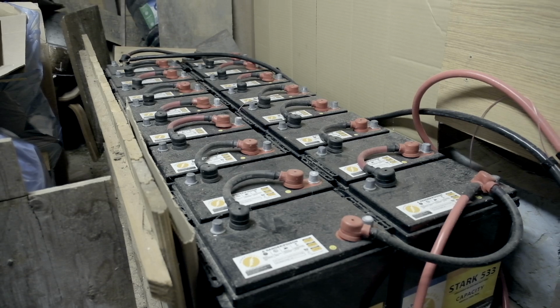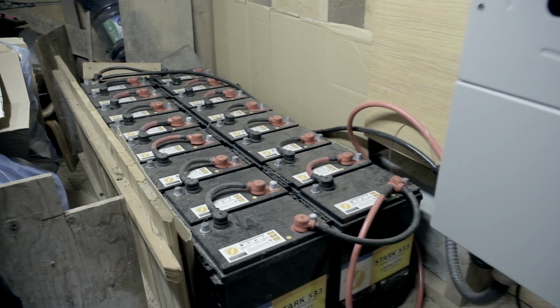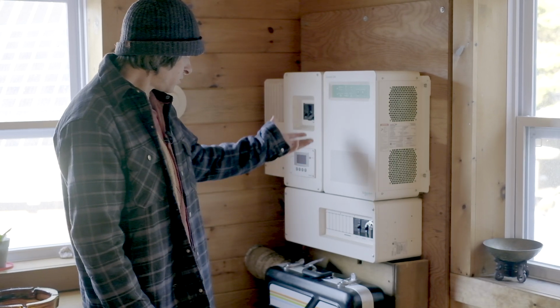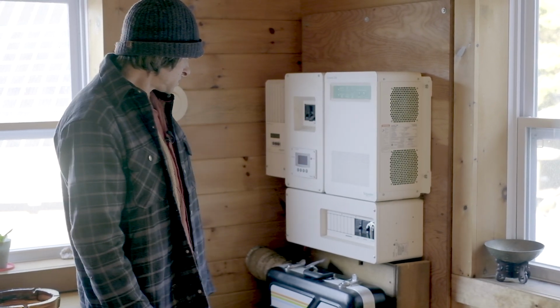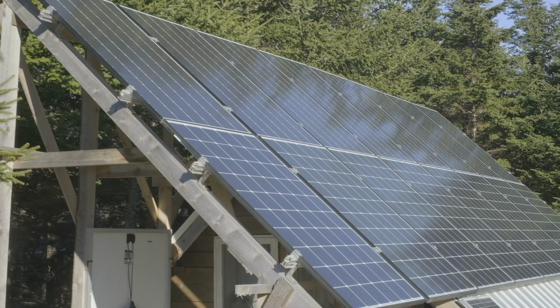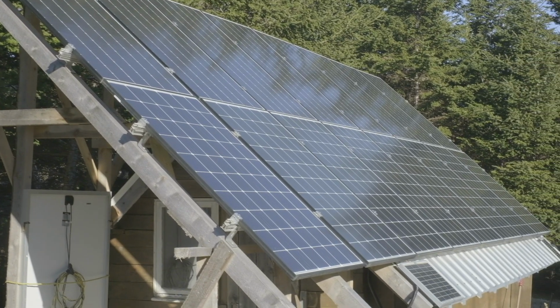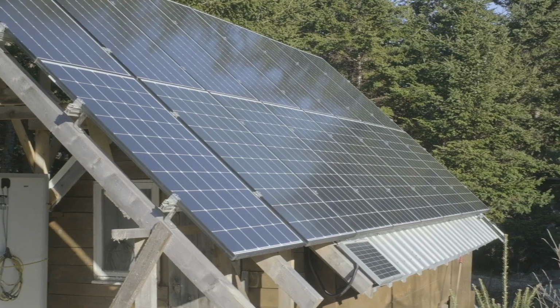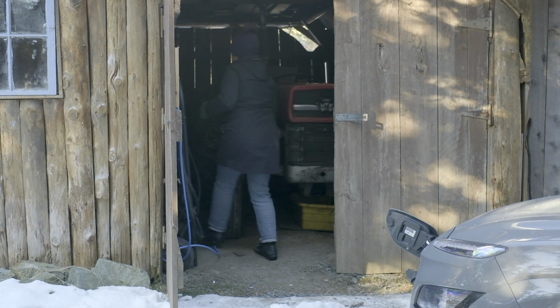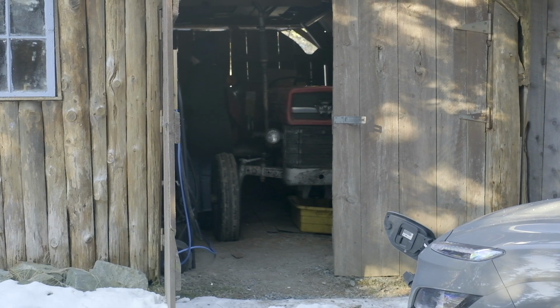So we got our battery bank here and our inverter here configured for 48 volts. We went from a 1.8 kilowatt system to, I think now we have 16 panels that are 300 watts each. The electric vehicle is plugged in on the trickle charger at the moment.